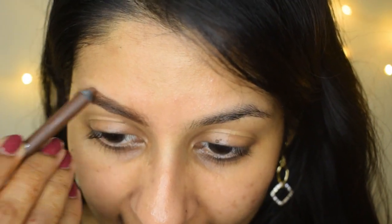Now this eyebrow pencil is a little waxy. It's not like a very dry powder pencil. Some people might not like it, so I do want to mention that. What I like about it is the brown color, and also the wax helps the hair to sort of set in. So I do like it, and it's very quick.